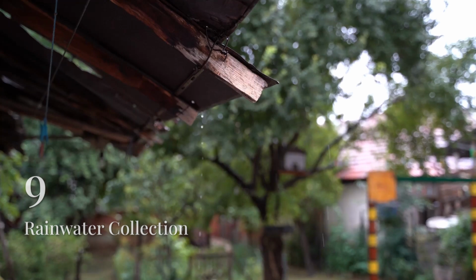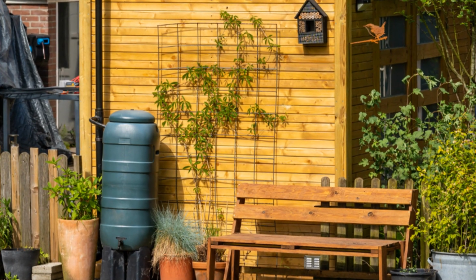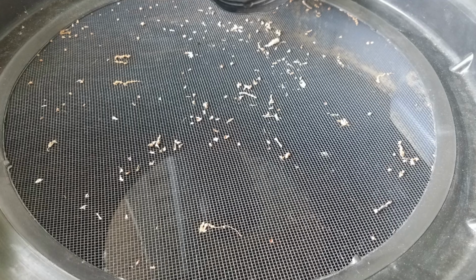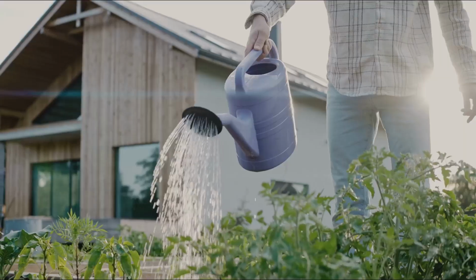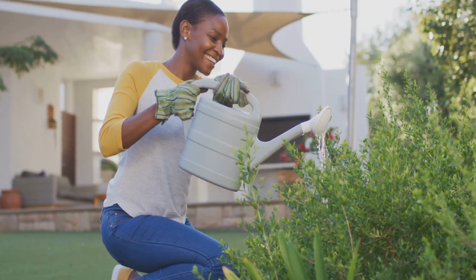Now let's harness the power of Mother Nature. Rainwater harvesting is a simple yet brilliant way to provide your garden with a free and sustainable source of hydration. Just imagine collecting the rainwater that runs off your roof in rain barrels connected to your downspouts, add a mesh screen to keep out any debris or critters, and voila! You've got a ready supply of chemical-free water for your thirsty plants. It's a win-win for your garden and the environment.